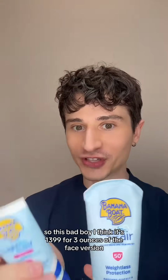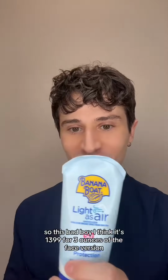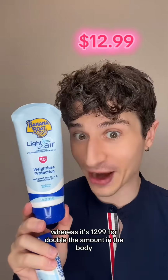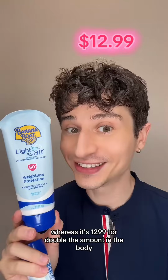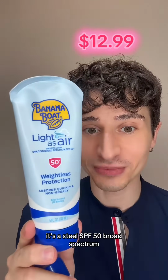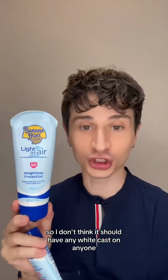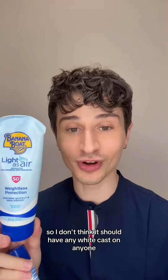So this bad boy, I think, is $13.99 for 3 ounces of the face version, whereas it's $12.99 for double the amount in the body. I think this is the way to go. It's a steel SPF 50 broad spectrum. This is a fully chemical sunscreen, so I don't think it should have any white cast on anyone.